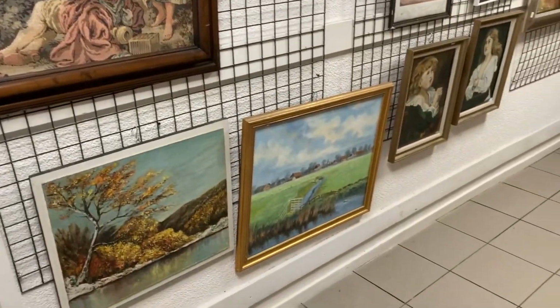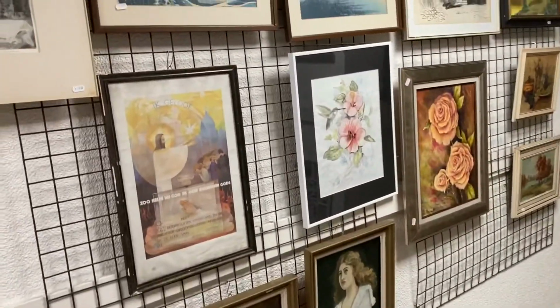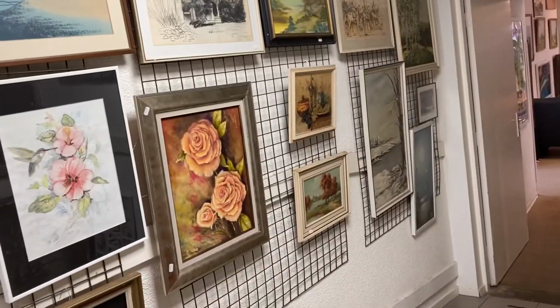I had hoped to find an old wooden frame to put in my diploma because I've recently graduated, but unfortunately no luck for me today.